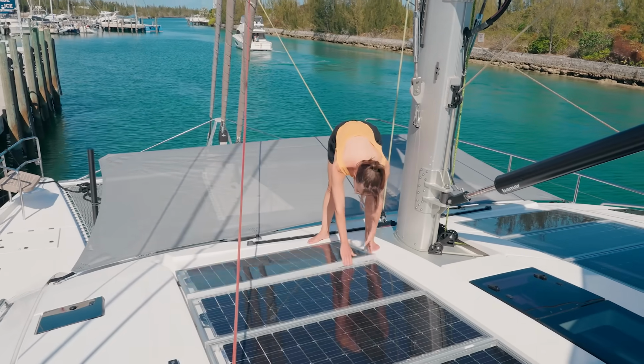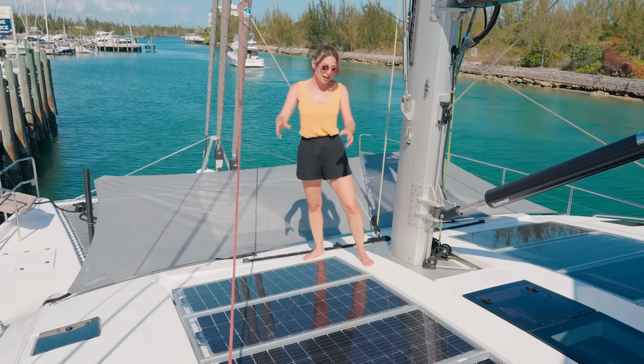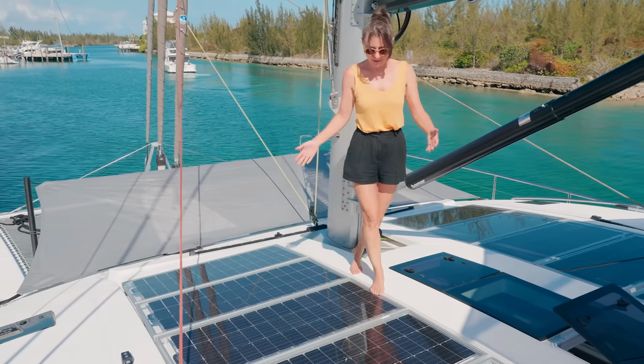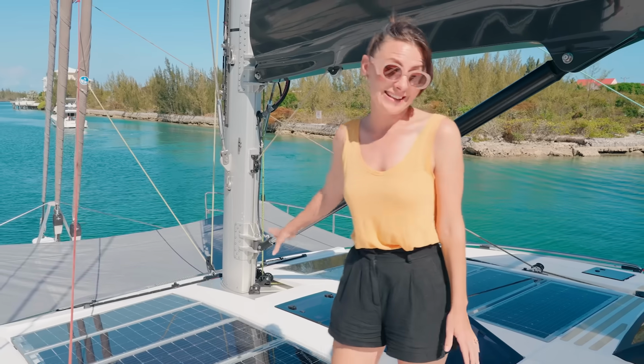You want that to be nice and clean because they have rain capture. And when it rains, you are gonna have a ton of water flowing off of these. And Xquisite does that on all of their yachts, they're all like this. I think it's a very cool feature.